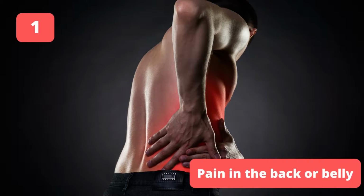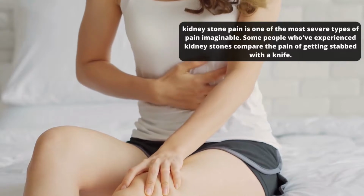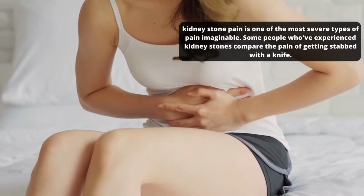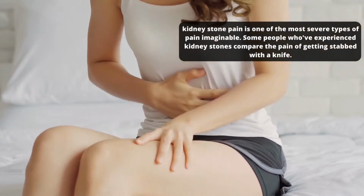Number 1. Pain in the back or belly. Kidney stone pain is one of the most severe types of pain imaginable. Some people who've experienced kidney stones compare the pain to getting stabbed with a knife.